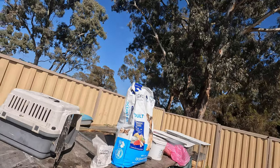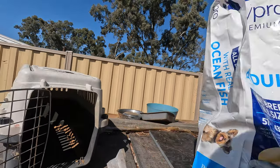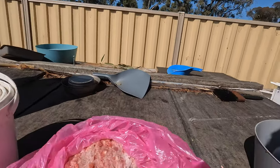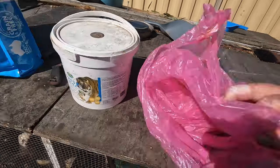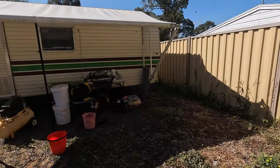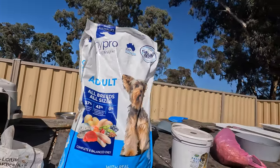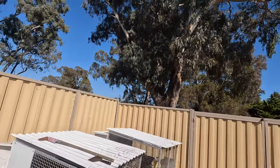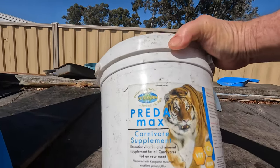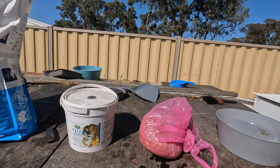So the important things, number one thing, calcium carbonate. It's just a white powder that I use, and what I do is I feed mine chicken mince like this. I normally buy it in 50 kilo lots, and because I get it in large bags, as I'm taking it out of those bags to put into smaller bags, I'll mix in some calcium carbonate, an egg, usually just the yolks, and some stuff here which is called Predimax, which is what the zoos use, and it's just a carnivore vitamin mineral supplement. And I'll mix that in with the mince and squash it all up.